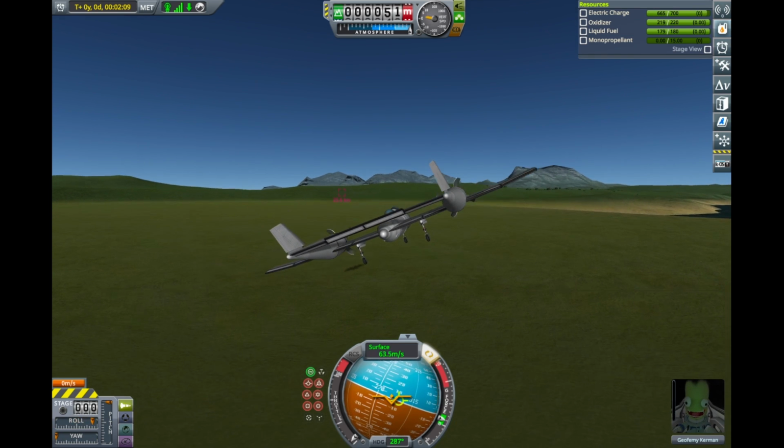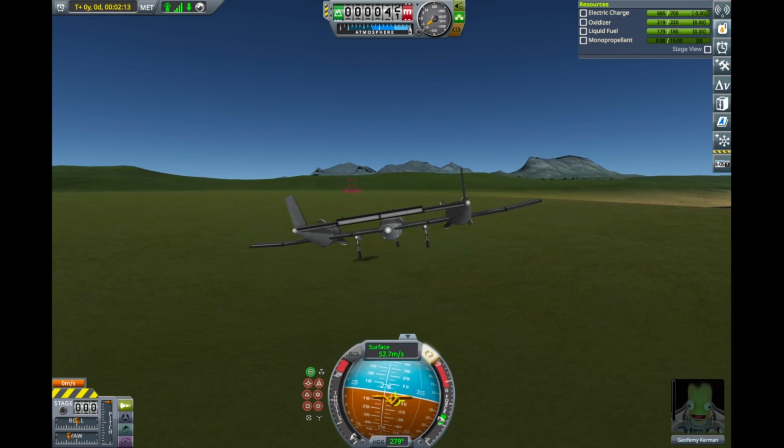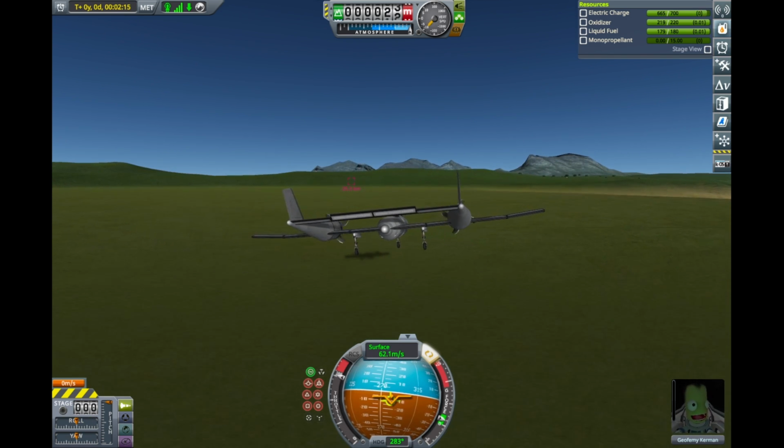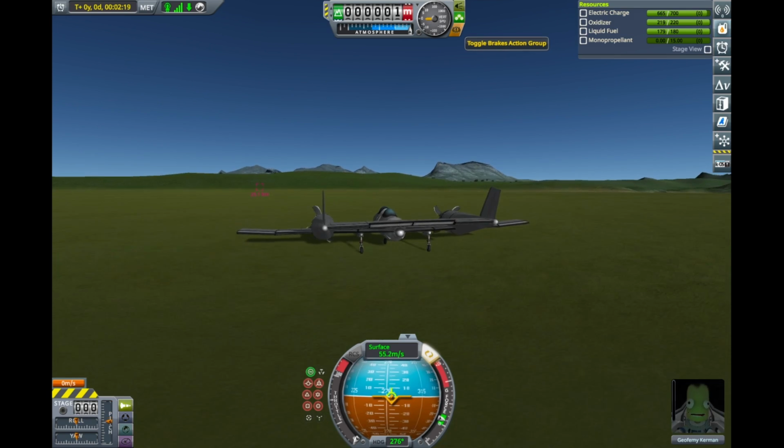I'm just gonna slowly float around, yawing hard because I want to turn. Okay, yeah, we're falling too fast. So it seems like around 60 to 70 is the sustained speed you want to go at maximum.